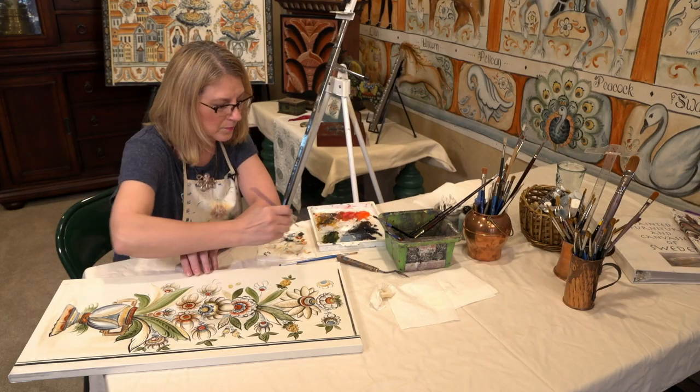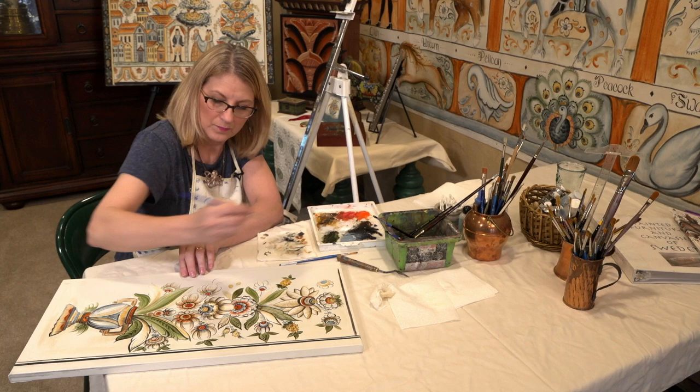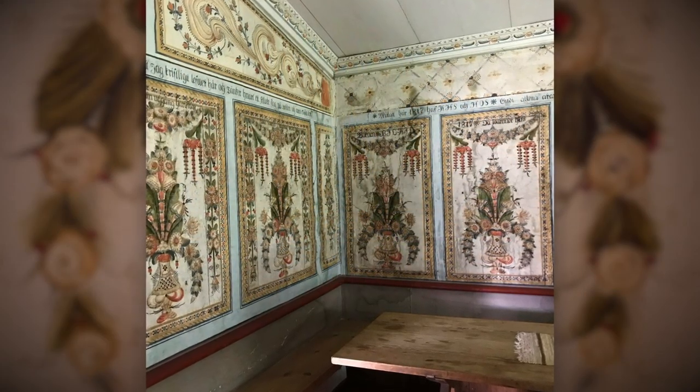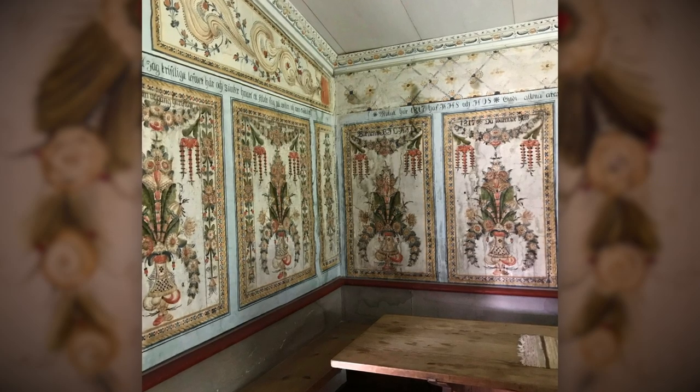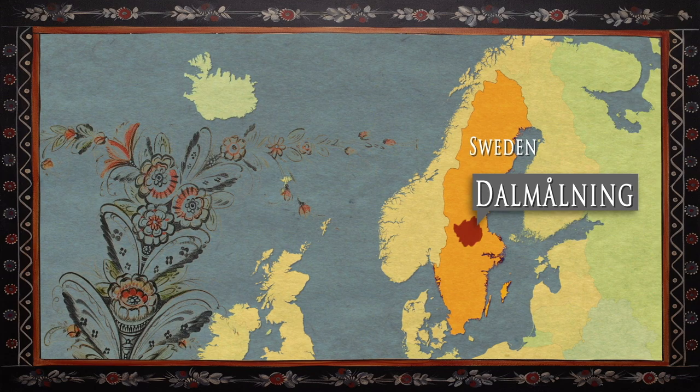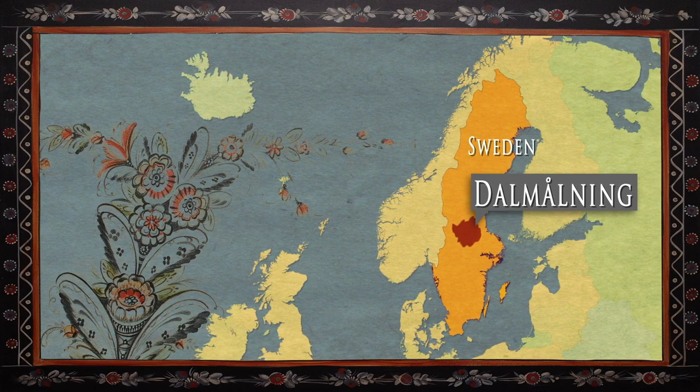Dalmålning is folk art from Sweden that refers to the very big wall paintings, like painted wallpaper, that was done in Dalarna, Sweden, specifically from 1773 up until maybe the mid-1800s.